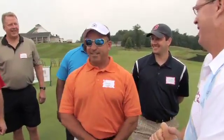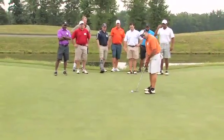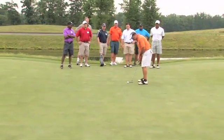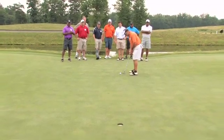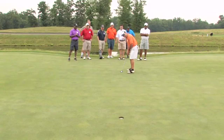What's the decision? What do you guys think? 15 feet. All right, 15 feet for the driver. Let's go make a putt. Well, Doug Jones is ready to go. He has 3 attempts to roll in a 15-foot putt for a Cleveland Classic driver. With the SAP team cheering him on, let's hope he rolls one in.